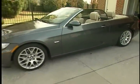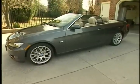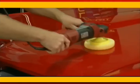Absolutely. Inclement weather, put the top up. Absolutely. Sunny weather, put the top down. Absolutely. Put a little suntan lotion on. Right. There you go. We'll be back with the Buchholzes right after this.